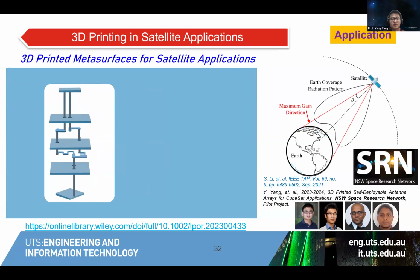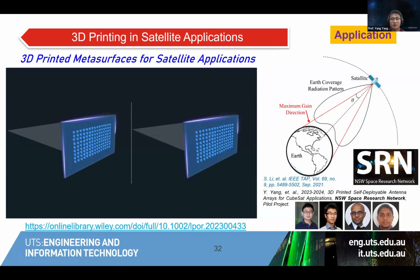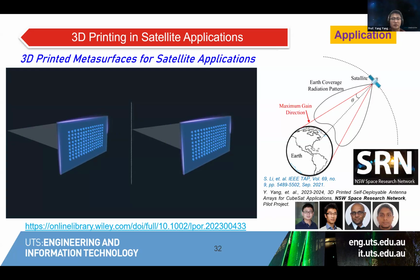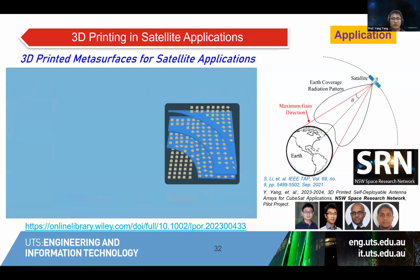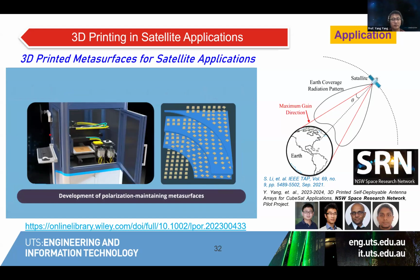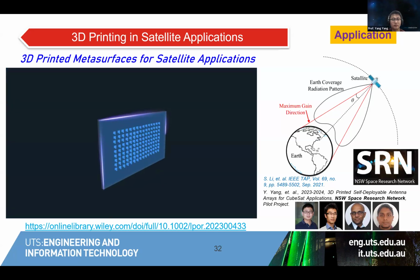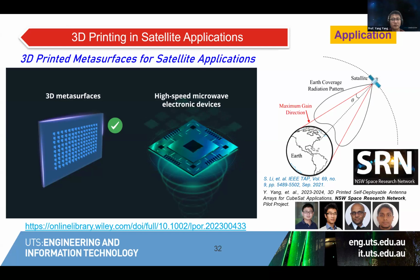Varying the length of these lines introduces 2π phase shifts for both left-hand circular polarization, LHCP, and right-hand circular polarization, RHCP inputs. The two phase-shifting degrees of freedom can be combined to independently control the LHCP and RHCP wavefronts, while the output spin state remains the same as the input state. Furthermore, this novel design can be swiftly optimized using a pattern search-based algorithm. In the future, this multi-layer additive manufacturing approach can augment the development of polarization-maintaining metasurfaces with multi-layer configuration, which is impossible to achieve with traditional fabrication technologies. Ultimately, these 3D metasurfaces can revolutionize the development of next-generation high-speed microwave electronic devices.